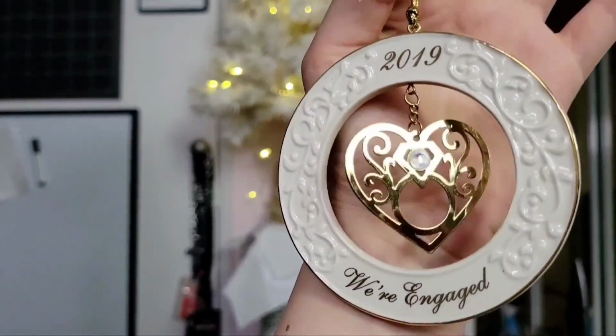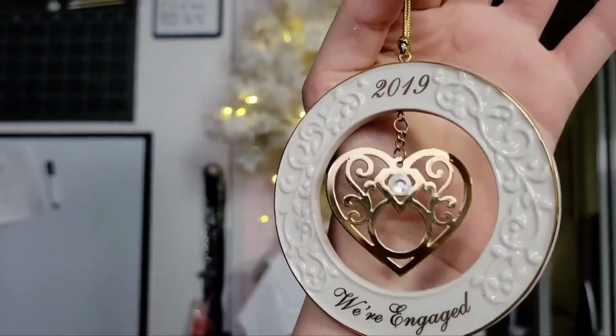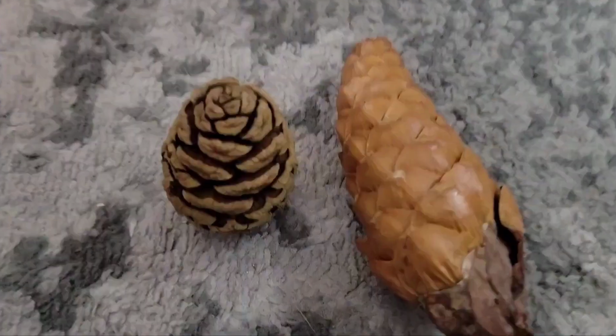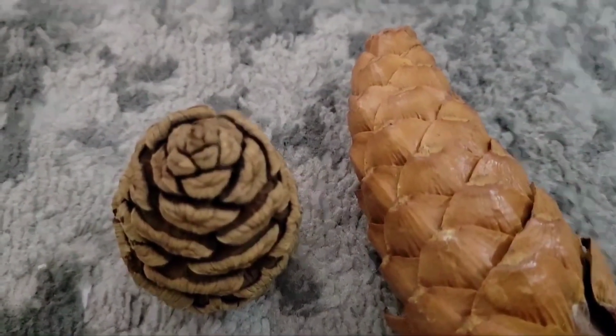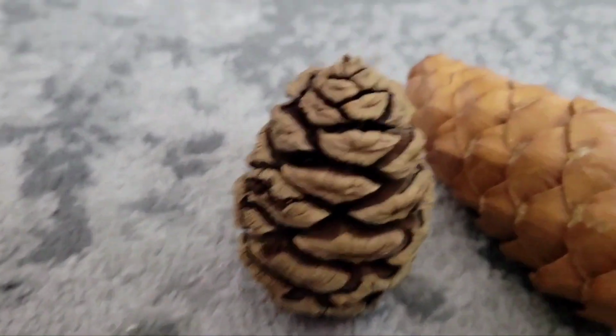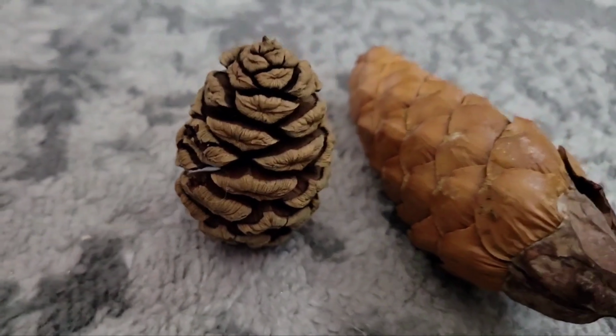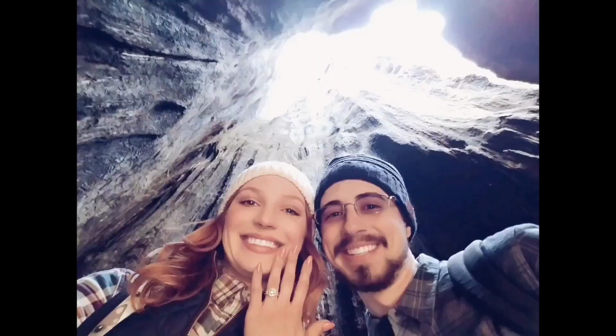This one is my favorite. Obviously, it's the year we got engaged, and it's just so pretty. It goes with our white and gold aesthetic. These pine cones are from Sequoia National Park, and this one on the left here is actually the one that I put my engagement ring on for pictures after we got engaged.